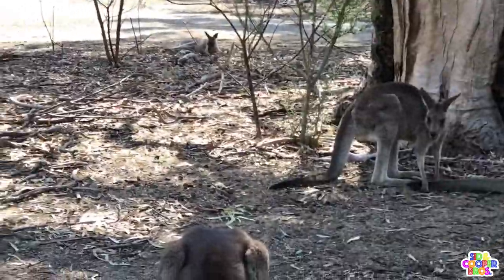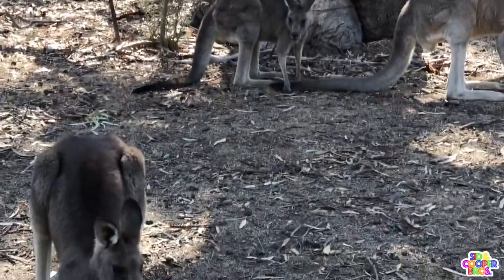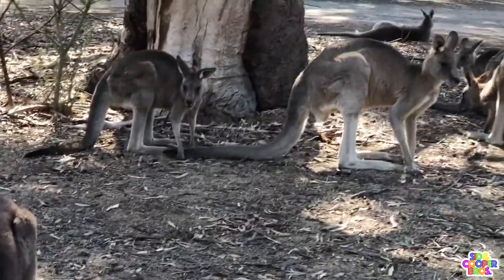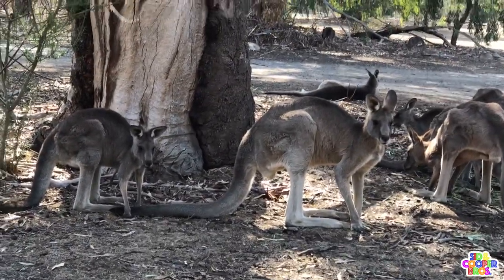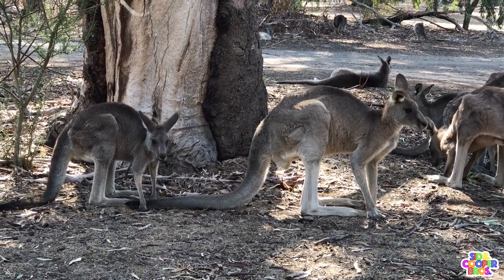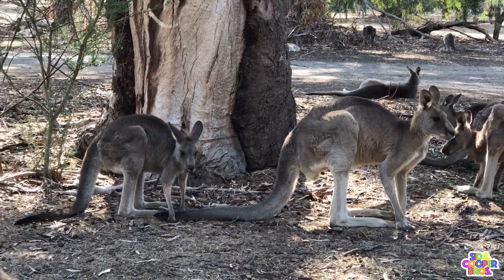Do we know why he's got one eye? Yes, a lot of animals get a grass seed in their eye. Most times they come out or a vet can treat it. Now and again you get one that gets infected and he can't save it, so he had to take the eye out. Aww. But it hasn't affected her in any way. She gets around like all the other kangaroos. Yeah, no problems at all.